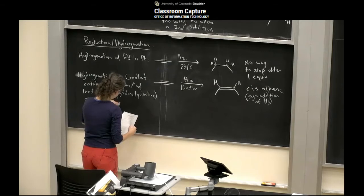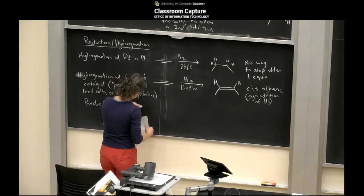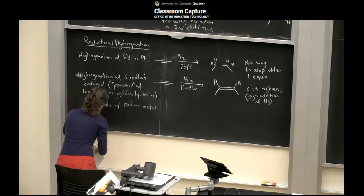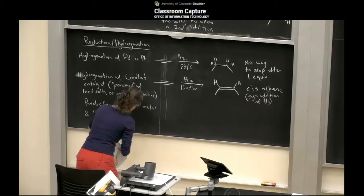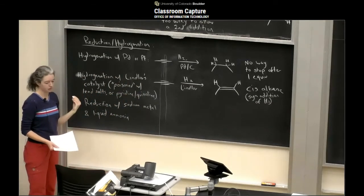So this is reduction with sodium metal and liquid ammonia. Another name for this is a dissolving metal reduction, because that's actually exactly what happens.